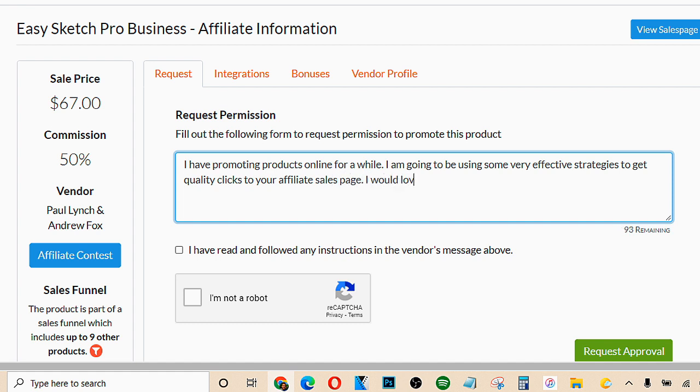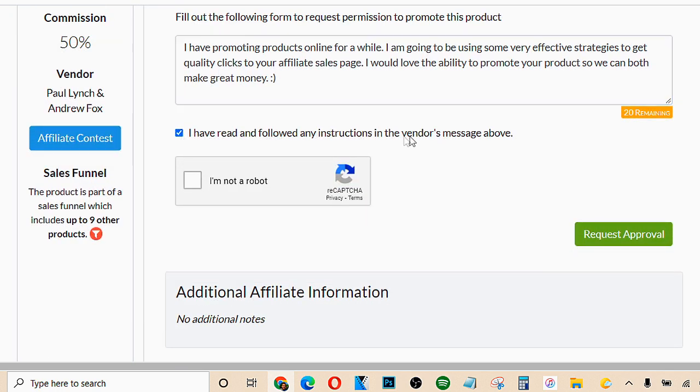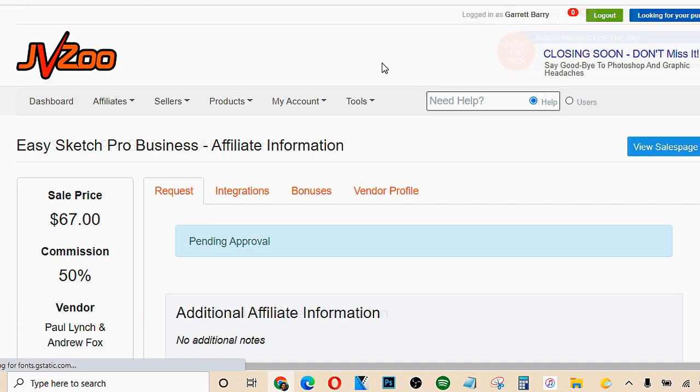I would love the ability to promote your product so we can both make great money. Okay, something like that. That's a good copy paste message you can send to people. And then you can just, I've read and followed any instructions, click I'm not a robot, okay, and then request approval. Now, sometimes you'll get approved automatically, okay?